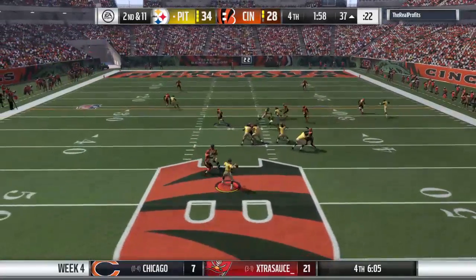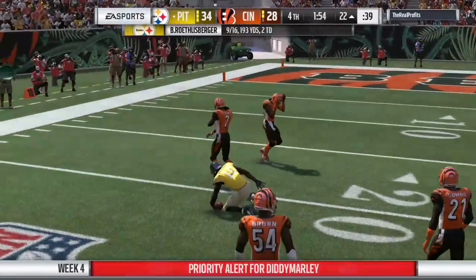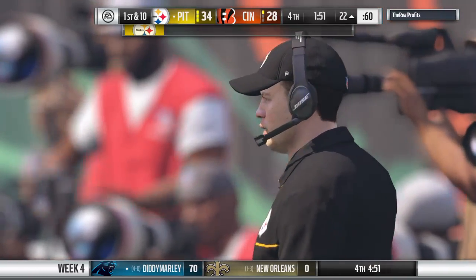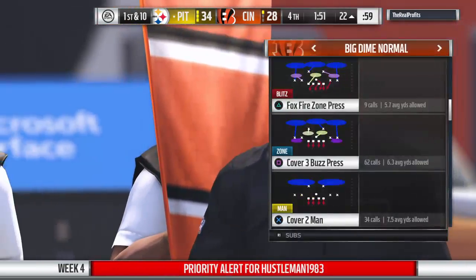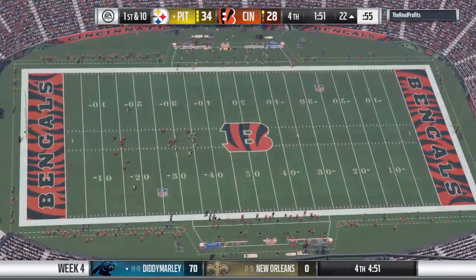Now they'll throw it with Roethlisberger. And this is caught. I think he got that with one hand. 15 yards through the air and a first down. And now the Bengals are going to call another timeout. That'll be their second, so one more chance to stop the clock here.